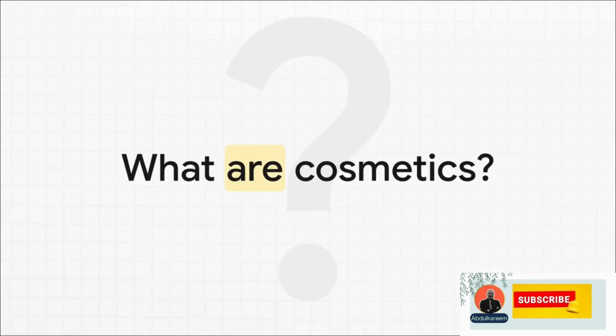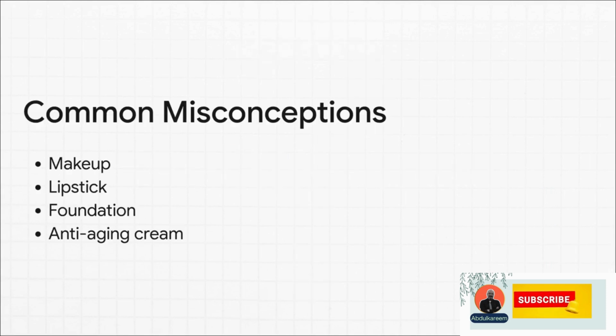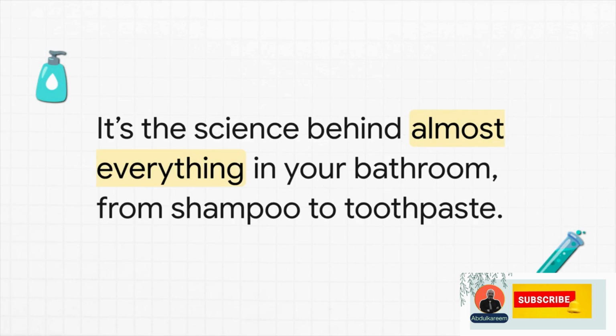So, when I say the word cosmetics, what's the first thing that pops into your head? Just take a second. I bet it's stuff like this, right? Makeup, lipstick, maybe some of those expensive anti-aging creams. And look, you're not wrong, but that is only a tiny, tiny piece of the puzzle. The reality is, the definition of cosmetics is way, way broader. We're talking about your shampoo, your deodorant, even your toothpaste.